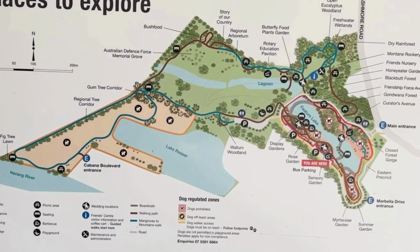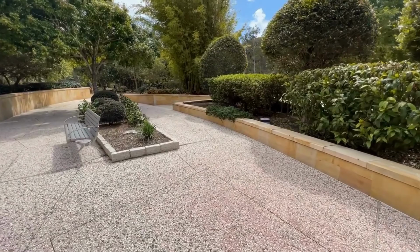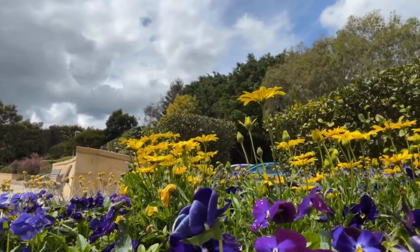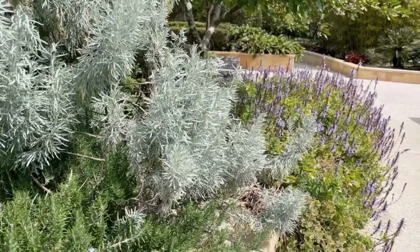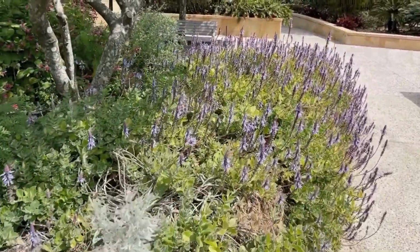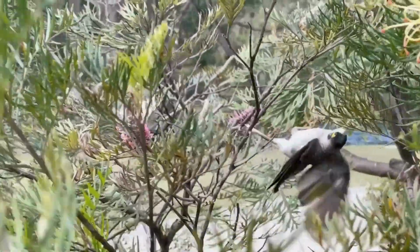It took us about 10 minutes to get to the gardens from Surfers Paradise. The gardens open between 5 and 7. I think it's every day that they're open at those hours. There's multiple parking. You can go to any part of the gardens and there's parking all the way around. We were there on a weekday. I don't know what it's like on the weekends.